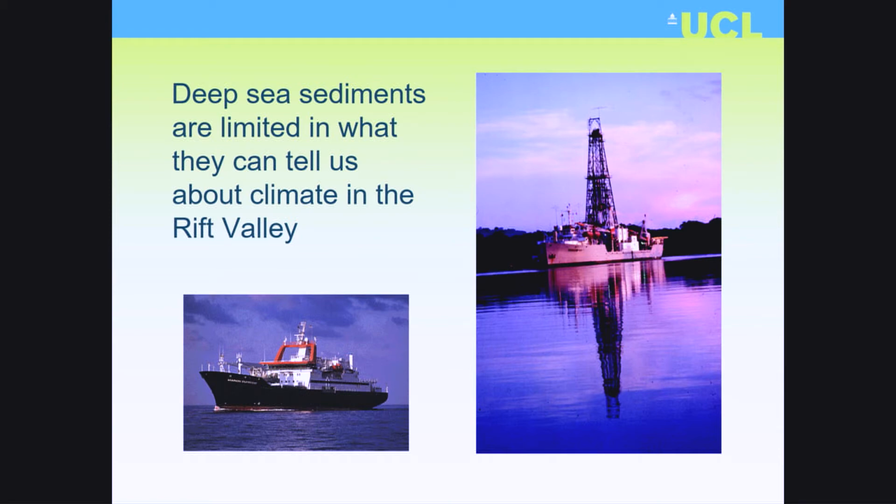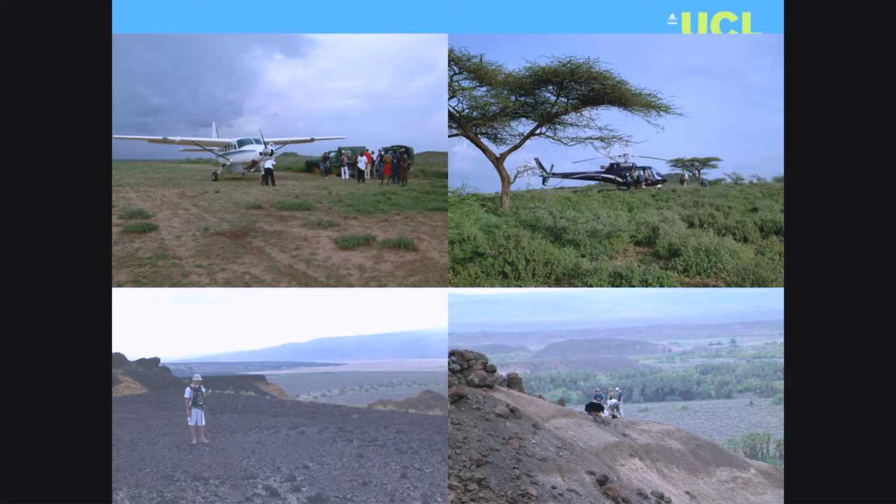So Martin said to me, do you want to do some proper research? And I went, yeah. So this is how you do field work in East Africa in the 21st century. On the top left is your transport that takes you to the site, and therefore we base our camp on the rift shoulder because you have shade, slightly cooler conditions, access to water, etc.